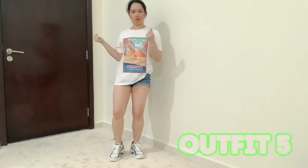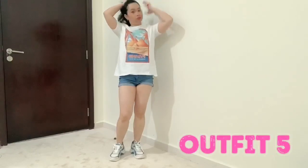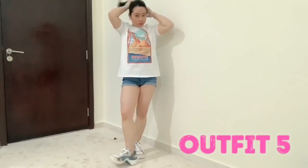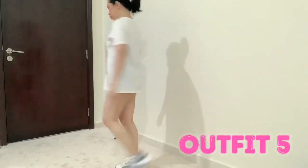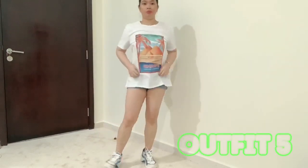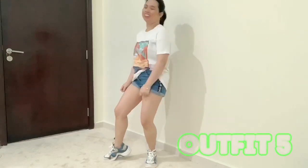Next outfit, guys, I paired my denim shirt with a white t-shirt again. What I love about this t-shirt is because of the design. Yes, it's like a souvenir t-shirt, and it's very simple, very comfy, and the t-shirt is cotton, so it's very refreshing. Yes, you can use it also as a dress, you call it. Yeah, I don't know, but you can tuck the t-shirt half, or you can tuck the t-shirt full. You can tuck, you know what I mean.